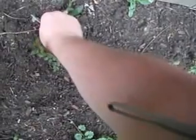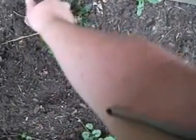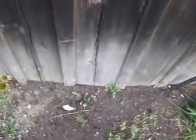I think this rose is sending up another shoot by the looks. I just hope that's coming along okay. And this seems to be sending up another shoot, which is good. This looks like it's sending up a shoot, which will be nice.